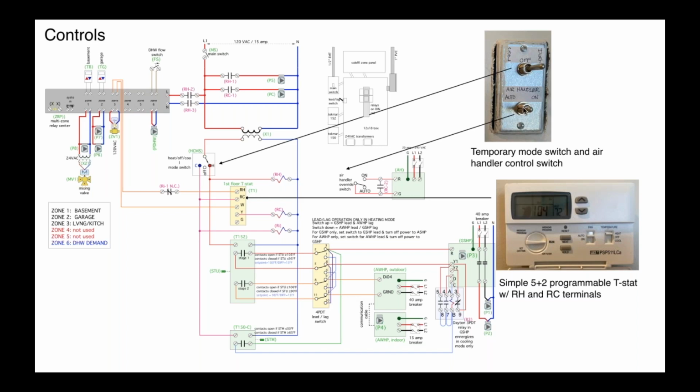And then the air handler, we set that up so that in cooling mode, the air handler would be on automatically. But if I want to do air circulation in the house, let's say when the system is in heating mode or the system is off, they just flip the switch over to on, and it connects across the low voltage circuitry in the air handler to enable air circulation in the building.